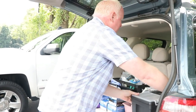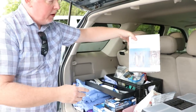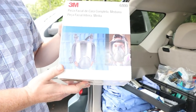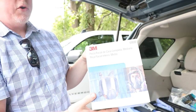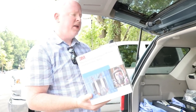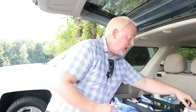A couple other things I keep with me that I don't take in everywhere, but I have it in my car and handy, is the respirator. I don't wear a respirator on every call. I generally use them when I'm having to use super high index strong fluid, or I have a decomp or something that's real offensive. So I always have that handy.